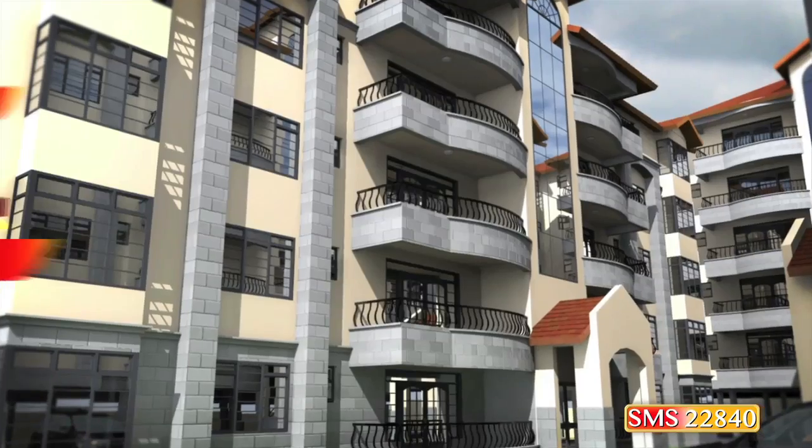Next, we are off to Kikuyu, Emerentia Apartments, a gated community of 30 units set amidst a green and serene atmosphere.